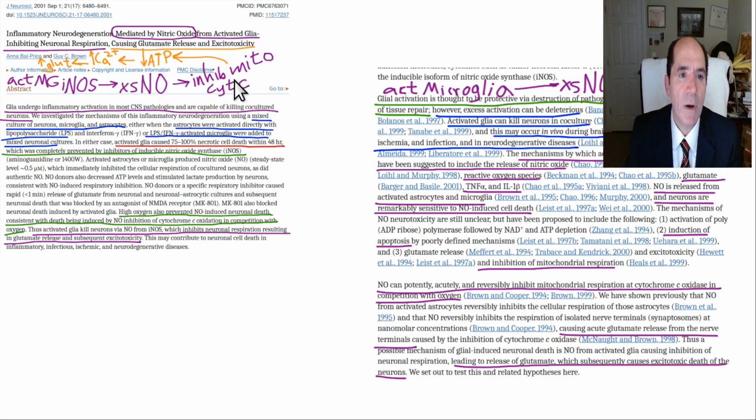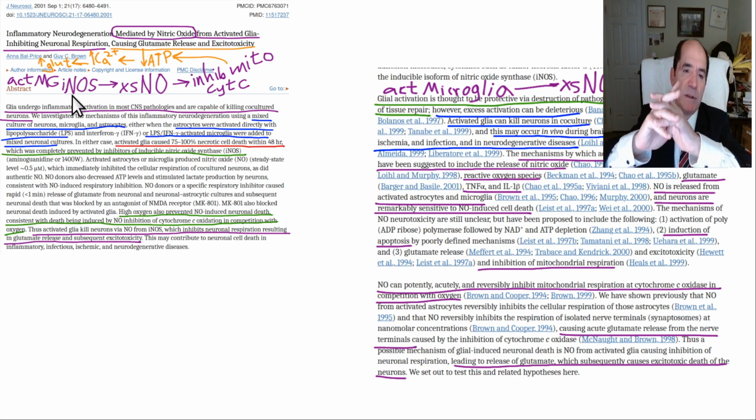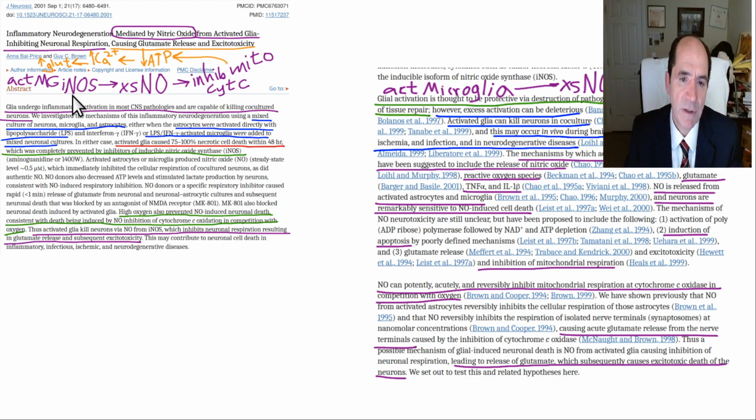Here's another paper about neurodegeneration mediated by nitric oxide from activated glia, inhibiting neuronal respiration. Okay, so what happens is you'll have an activated microglia. It'll turn on its enzyme inducible nitric oxide synthase. So inducible nitric oxide synthase is bad because it stays on for way too long, because it needs to have this long-term job of killing all these bacteria if it thinks things are bacteria. Versus endothelial nitric oxide synthase is only briefly on and off.